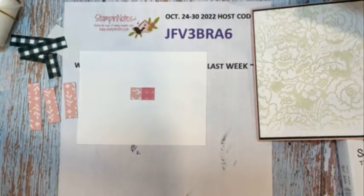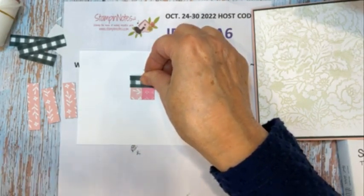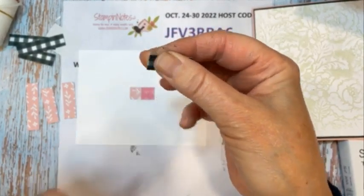All right, so the next thing I'm going to do is take a piece of my gingham and put it right here. And that's just a little tiny bit over, so I'm going to snip that off there.